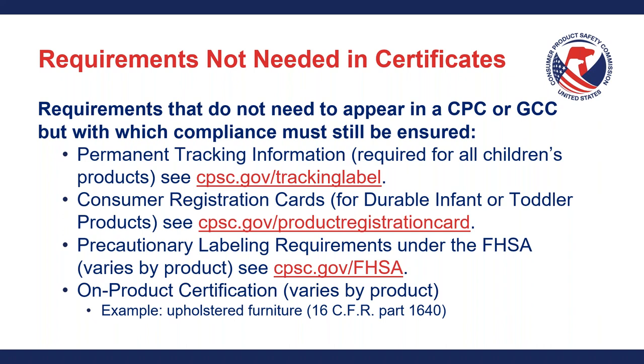On product certification, there are some narrow circumstances, but I didn't want to move forward without addressing it. The best example here is the upholstered furniture requirement under 16 CFR Part 1640, where the statute requiring this rule that we passed specifically carves out and exempts the Section 14 certificate requirements that we covered earlier. So in this case, if you're dealing with general use furniture, you may not need a GCC.